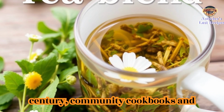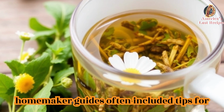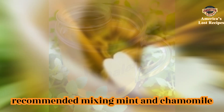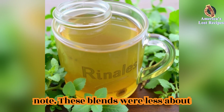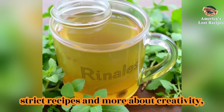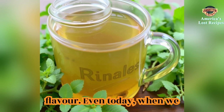By the mid-20th century, community cookbooks and homemaker guides often included tips for kitchen garden teas. Some recommended mixing mint and chamomile together, while others encouraged adding dried rose petals for a gentle floral note. These blends were less about strict recipes and more about creativity. Each household had its own signature flavor.